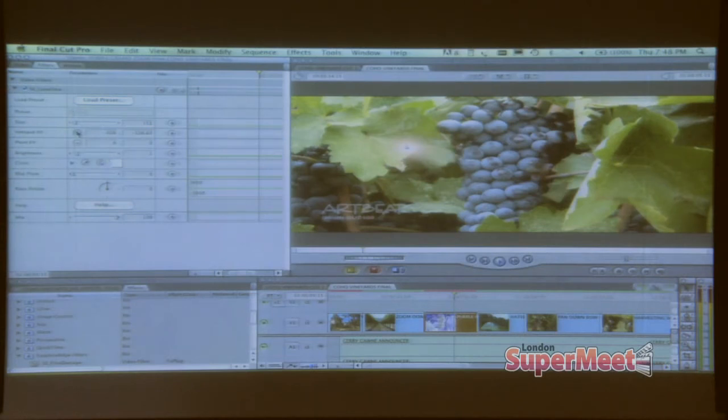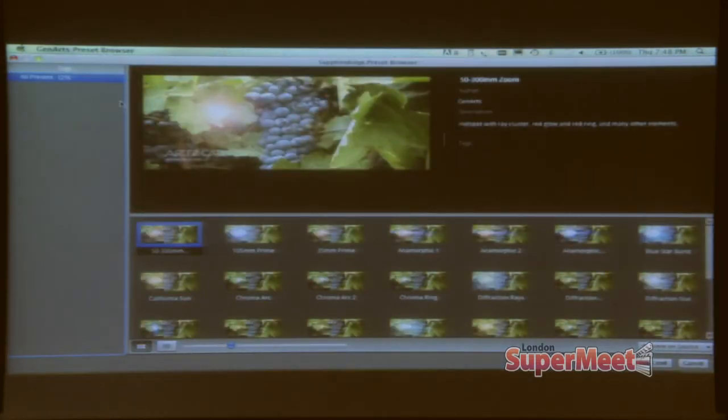But I can, again, control my basic parameters of my lens flare. I can position it wherever I want. But the real magic here is going to the preset browser and having a quick view of all the different lens flares that are built for me that I don't have to spend time fiddling about with, but instead I can just directly apply to my clip, maybe do a few manipulations, and move on to the next shot.